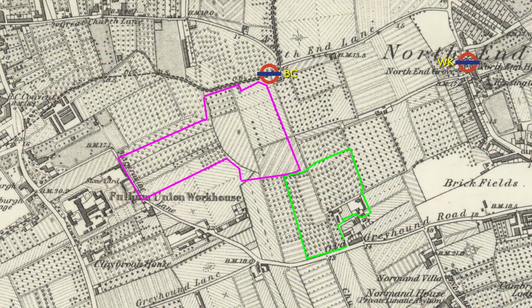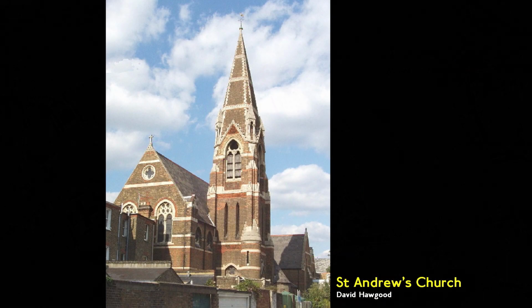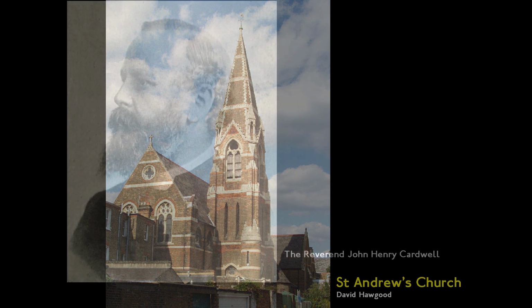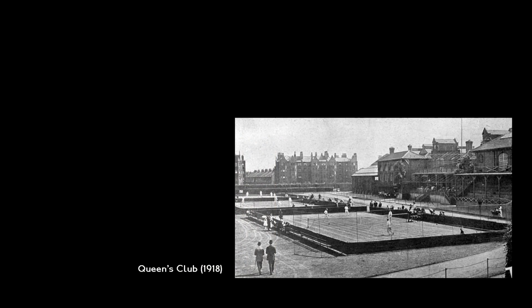The green outline marks the location of Queen's Field, a simple field of vegetables north of Old Greyhound Road. In 1884, nearby St Andrew's Church would be granted permission to play some cricket matches on Queen's Field. St Andrew's Cricket and Football Club was fortunate to have the support of the vicar, the Reverend John Cardwell. The Queen's Club, a tennis club, was established in 1886 and took over Queen's Field, evicting the St Andrew's Club.